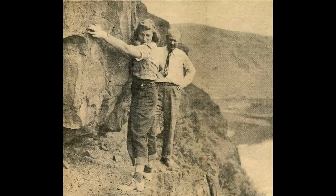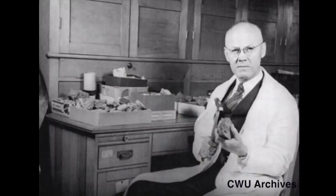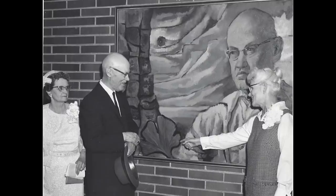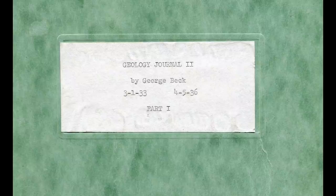We finish tonight with our friend George Beck, and paying particular attention to him up at the Blue Lake Rhino, where he was actually helping to promote that rhinoceros mold that was found near Dry Falls, also from this Miocene time. And Beck continued into the 1950s, and after his retirement at CWU, was honored with a celebration, and artist professor Sarah Spurgeon created this big colorful mural of George and the ginkgo leaves, and that mural is still in Randall Hall at Central's campus.